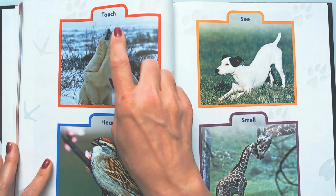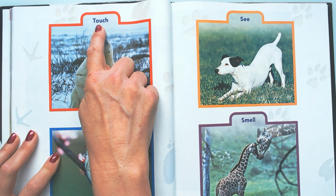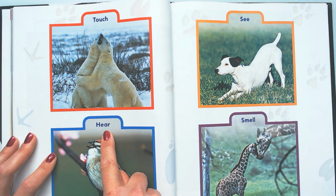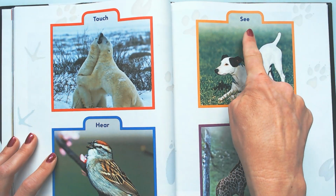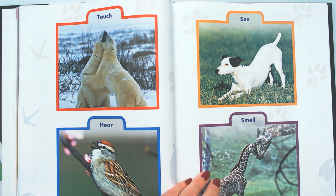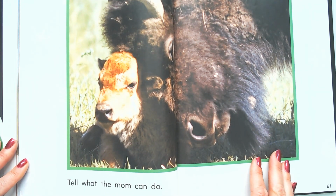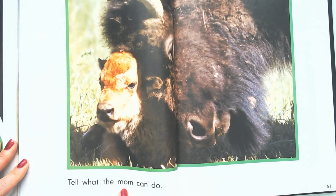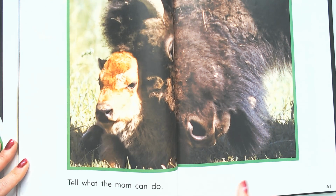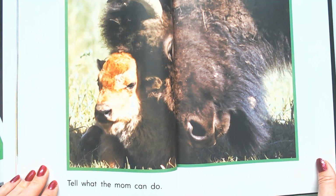So here's the different senses they use to get communications and to communicate to one another. Touch, hear, see, smell. Tell what the mom can do. She can touch her baby with her head to tell her baby that she loves him.